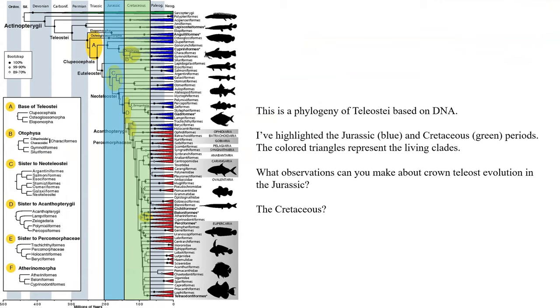And so here's some data to back up more of what I'm saying, instead of just my little cartoons. These are figures from a real paper. Here's the phylogeny of teleosts. You might recognize some of these outlines. You definitely probably don't recognize most, and that's fine. Most people don't think about fish a whole lot. But here's the Jurassic, and here's the Cretaceous, in blue and in green, highlighted on this phylogeny. This is a molecular phylogeny, again, based on DNA. And so I'm curious what you guys can observe about the radiations of the living groups of teleosts relative to geological time. Go ahead and talk to your neighbors about that just for a little bit.